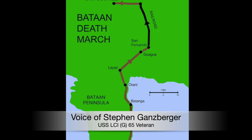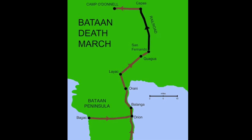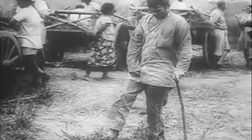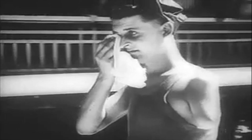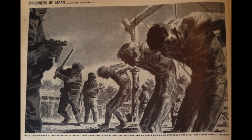They marched them from Manila Harbor, and they went right up here. And they wanted to get them up there so they could ship them off to Japan, but man, they was killing them guys off left and right. If you look crippled, they bayoneted you. Boy, I felt so sorry for them guys on that death march.